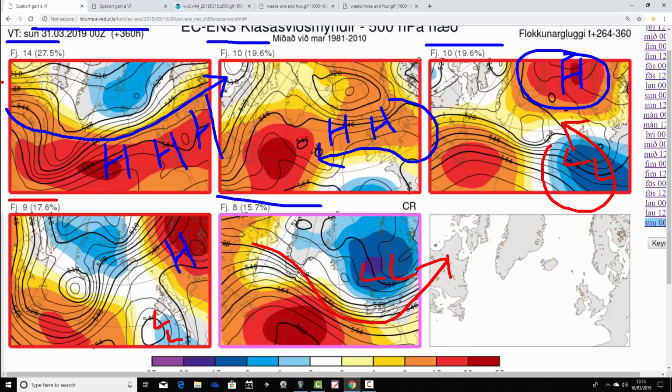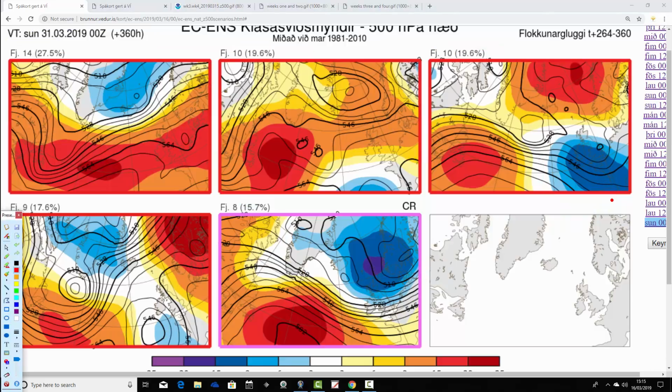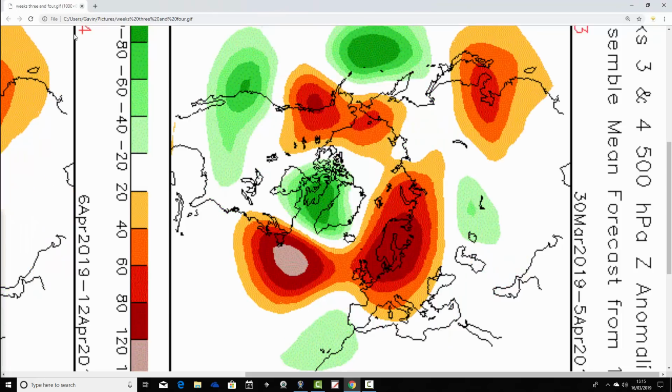So we've got 24 members of the ECM ensembles that are dominated by high pressure. And then we've got 10, 9 and 8 that are just a little bit more unsettled. So maybe trending towards more unsettled conditions for month's end, but of course that is a really, really long way off, so I wouldn't be particularly concerned about that.